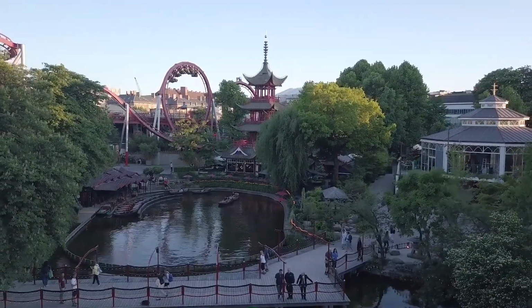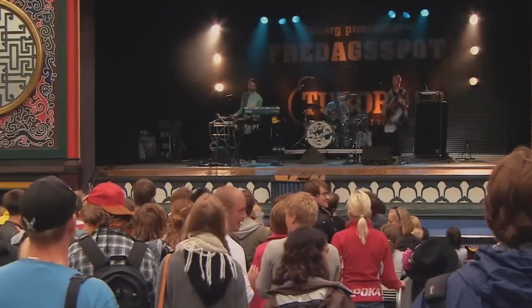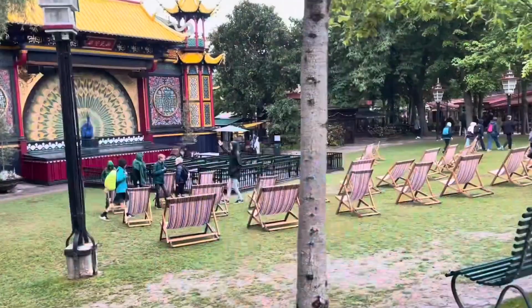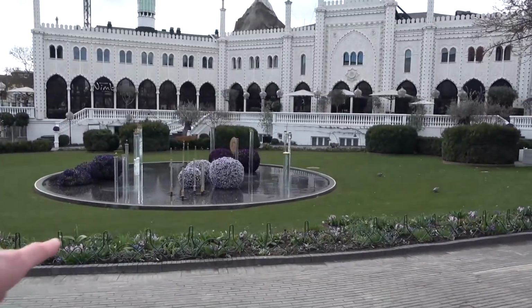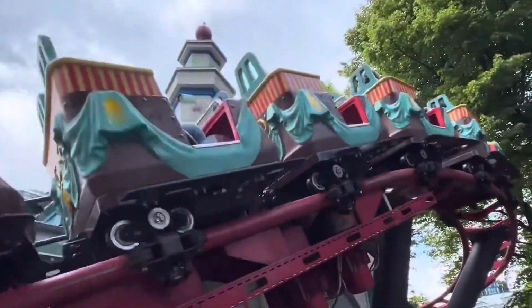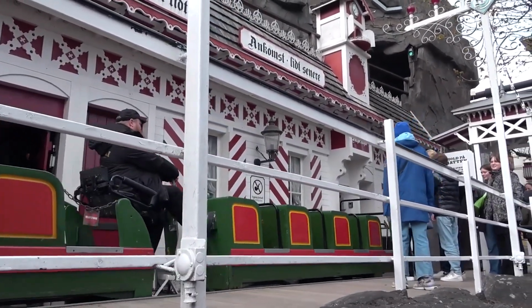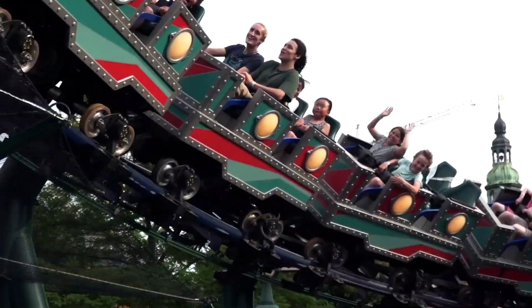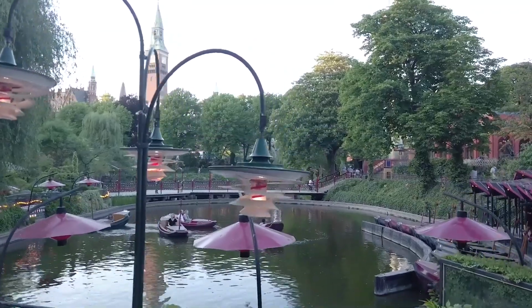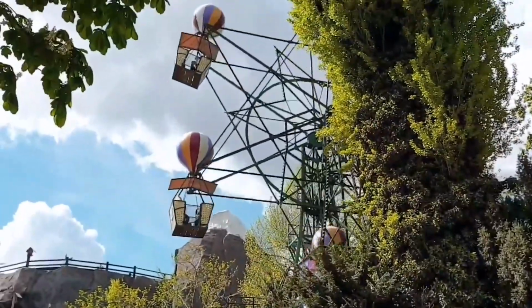As for the entertainment, this place has an abundance. You can find street performers, musicians, and live entertainments, creating a truly unique experience. Tivoli is all about adventure at every corner. From the iconic wooden roller coaster, the Roosbanen, dating back to 1914, to the high-speed Vertigo roller coaster, there's a thrill for every kind of enthusiast. Family-friendly rides, water attractions, and a vintage Ferris wheel complete the experience.